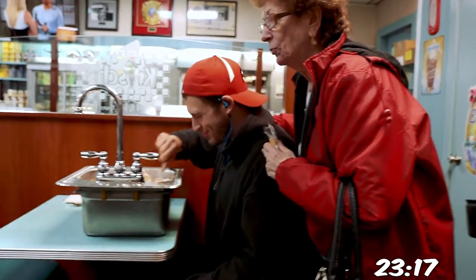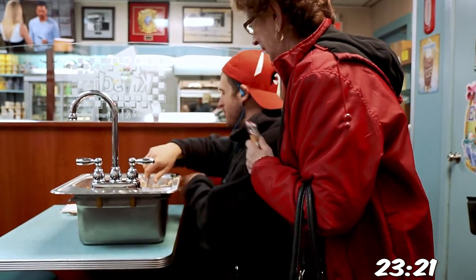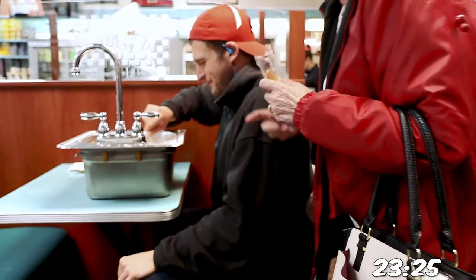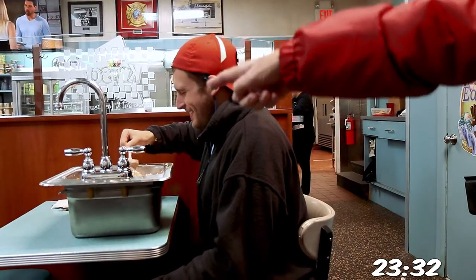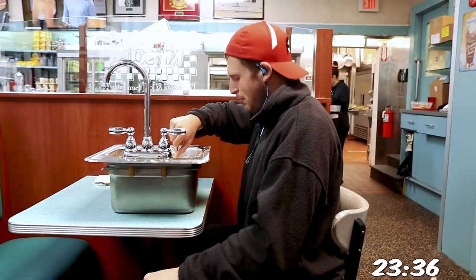How many more napkins do you need? What's that? How many more napkins do you need? Oh, you got them all. Yeah. Need a straw. A couple of straws, so suck it up. And you have to have that faucet in front, not in the back? You could turn it whatever way you want.